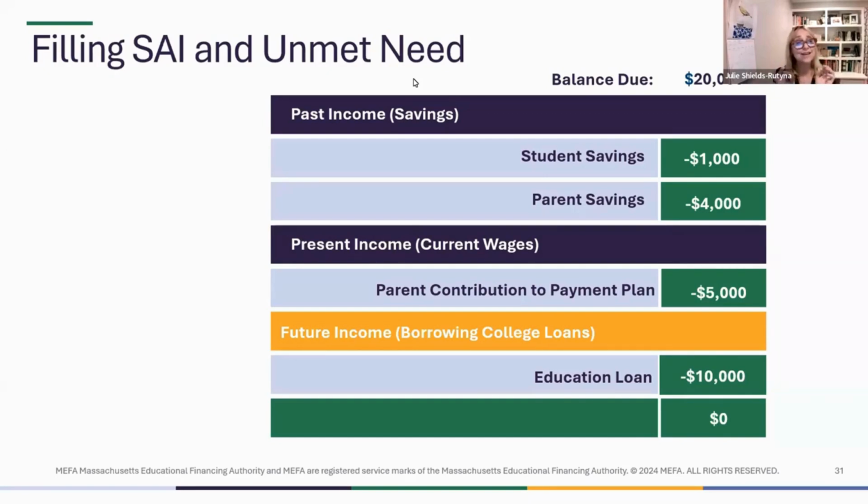And this is my nice little place where I like to say, the more savings you have, if you've been saving and worried that somehow you're going to hurt yourself with financial aid, just know that no, everything you've saved, you're going to be so happy, and it is going to take the pressure off when it comes to this point in the process. So any savings you have is good.